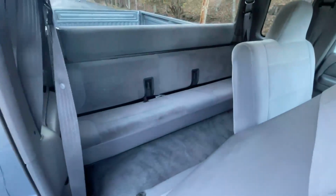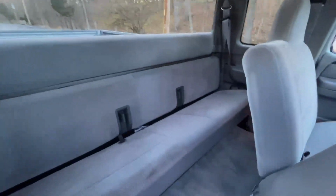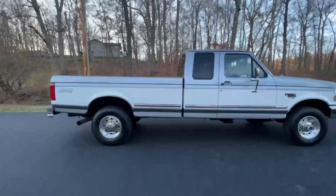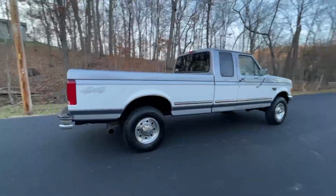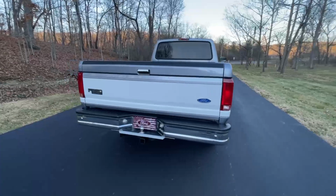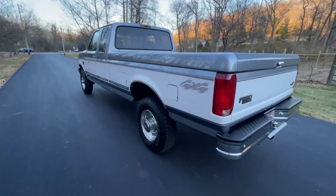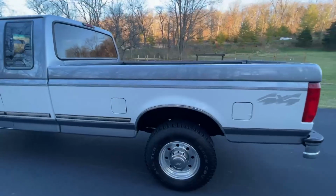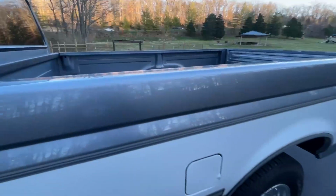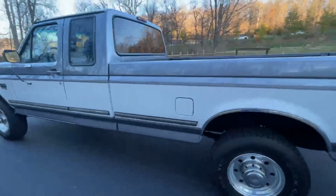Bifolding bench seats, folds up very easily. The switch still feels crisp, like new, doesn't hang up or feel loose at all. Like a time capsule. You can see even the top of the bed rails are not dented or scuffed. Really goes to show just how well this OBS has been babied.